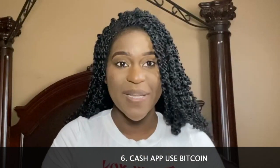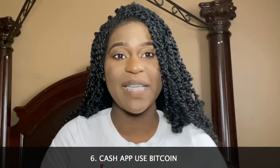If you have Cash App, there's like this part of Cash App where you can use like stocks or whatever, and there's another side where you can do Bitcoin. Now this is very interesting, because literally it's like a graph, and it's like up, down, up, down, up, down. When you buy, so the main what do I want to say?